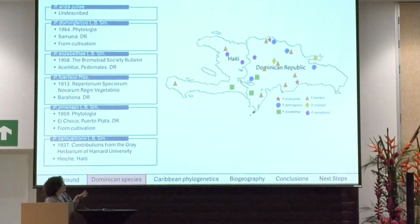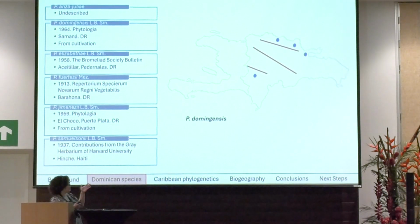When we look at the map of the very rough distribution of these species, we can see that they're kind of all over the place. I've always thought that this was a bit strange, and we'll focus on Pitcairnia domingensis as an example. We can see from herbarium records that there are populations up here in the north, and then one outlier out here in the southwest of the Dominican Republic. If you are not familiar with the geography, these lines represent three very important mountain ranges, including the Cordillera Central, which is the largest and tallest mountain range in the Caribbean.